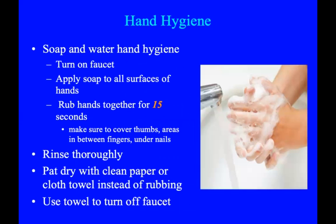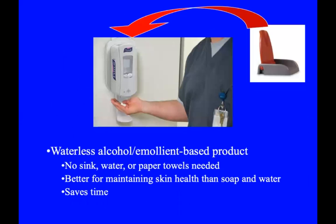Soap and water hand hygiene is something we don't talk as much about these days since we use a lot of alcohol-based hand rub, but I think it's important to remind people that this is where you want to be careful about how you do it and do it for the right amount of time. So it needs to be about 15 to 20 seconds, making sure to get all surfaces of your hands, between your fingers, fingertips, palm area, thumb, etc.